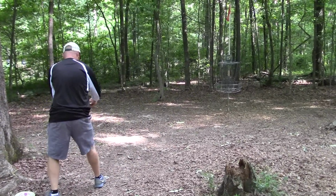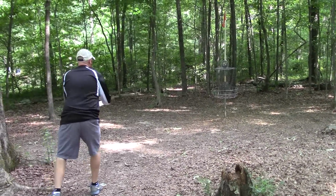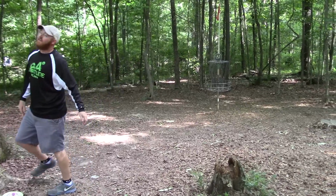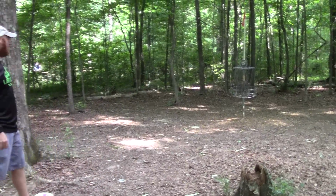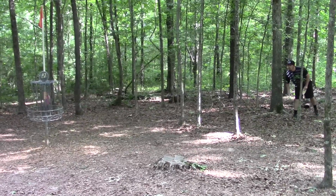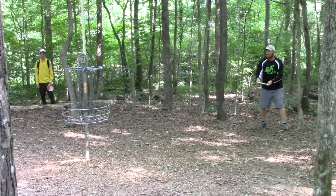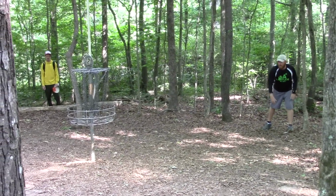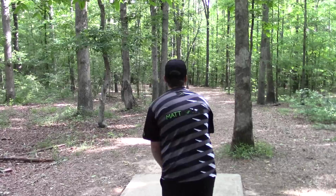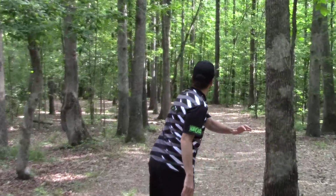So Josh is looking at about 18 feet here. First putt of the day. That was a pretty tough putt there. Josh is definitely not happy with that one. He's been having a little bit of trouble putting on the first hole today, but seems to get it back real quick. Good putt. And his comebacker there was probably just as far as the first putt. So we move on to hole 3.